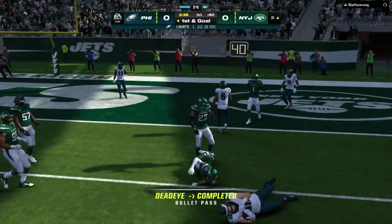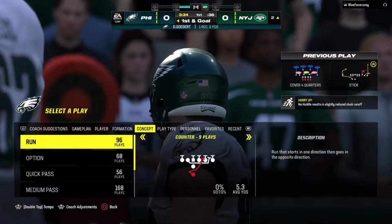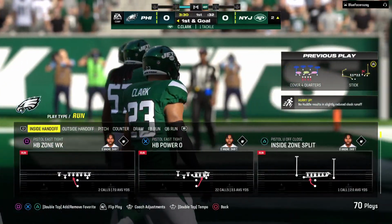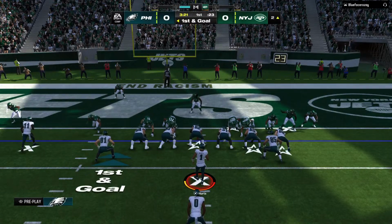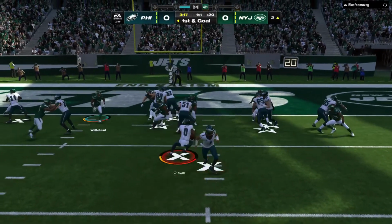And he's got it. And the Eagles are looking at 1st and goal as he's tackled all the way down at the 2-yard line. Pretty solid opening drive here, Charles. They've worked in the run game, the pass game, just steadily getting yards, and now they've got it inside the red zone here with an opportunity.